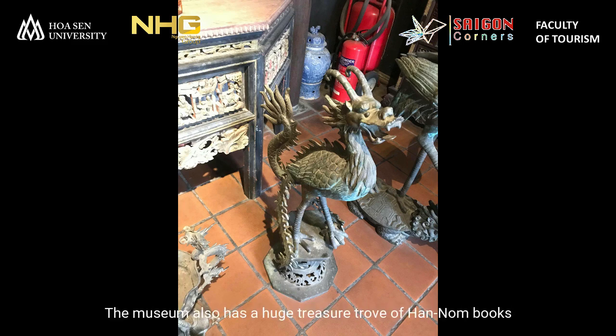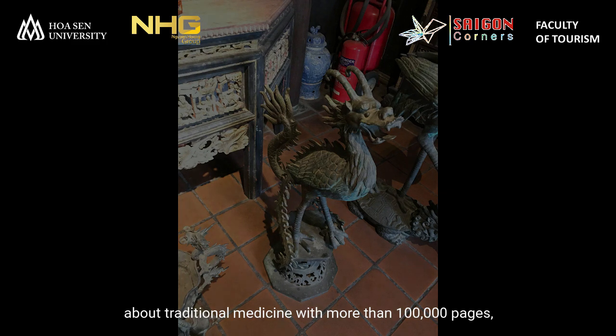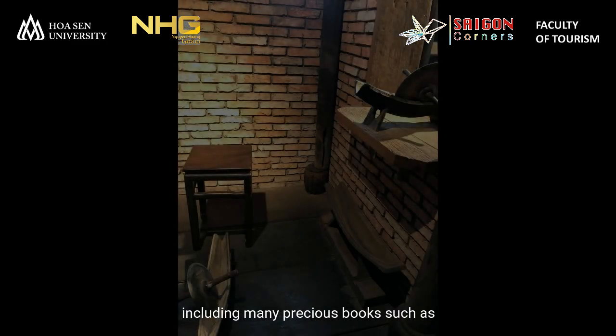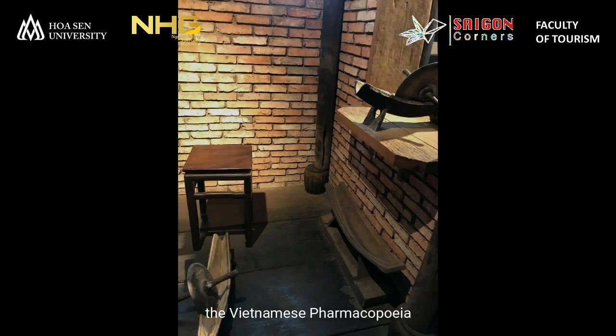The museum also has a huge treasure trove of Hán Nôm books about traditional medicine with more than 1,000 pages, including many precious books such as Vietnamese Pharmapedia and The Tranquil Mind of Hải Thượng Lãng Ông. Wait, Hải Thượng Lãng Ông?